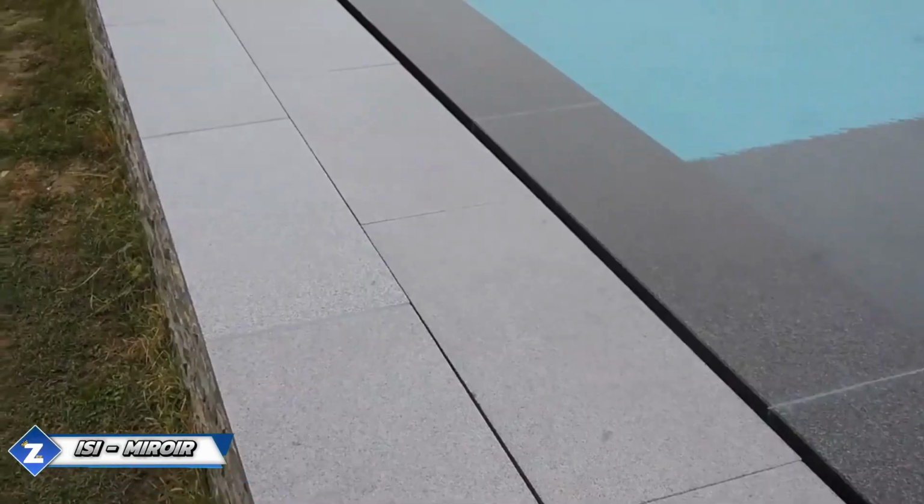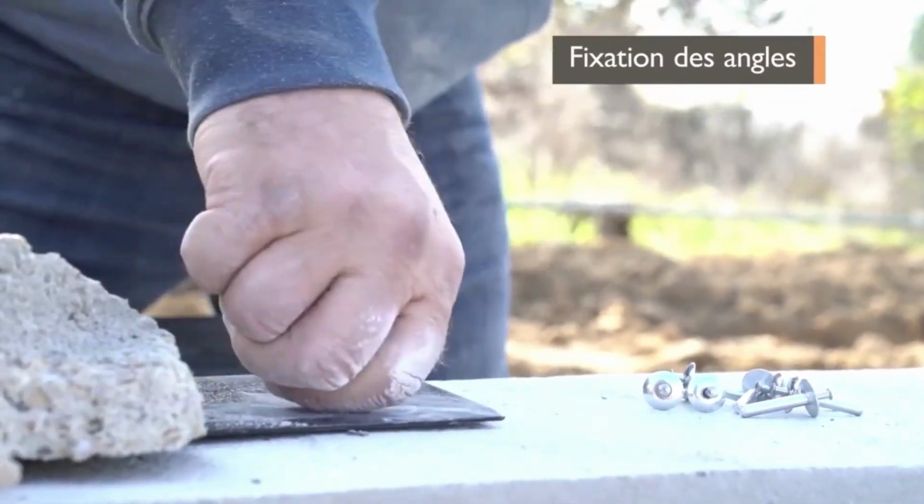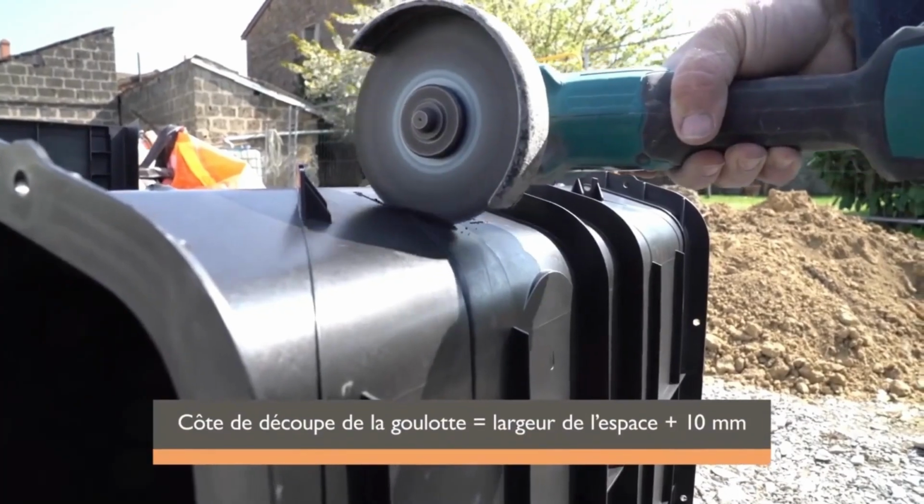A pool's water appears to go on forever because it spills over the edge. Even though it looks simple, the experts who created these pools worked really hard. Let's examine each of these processes in more detail.